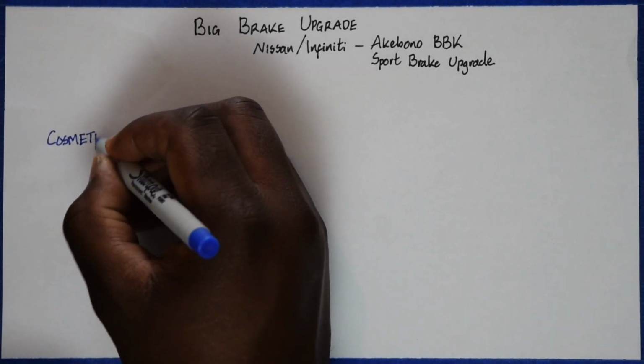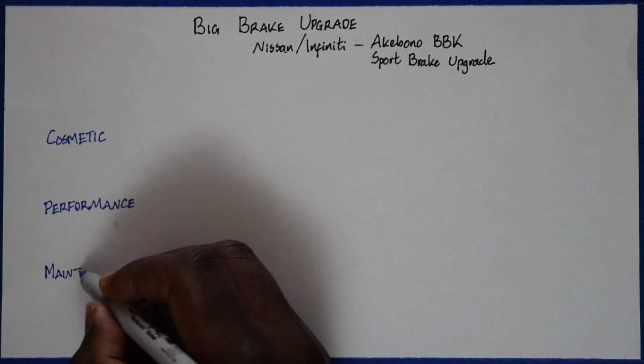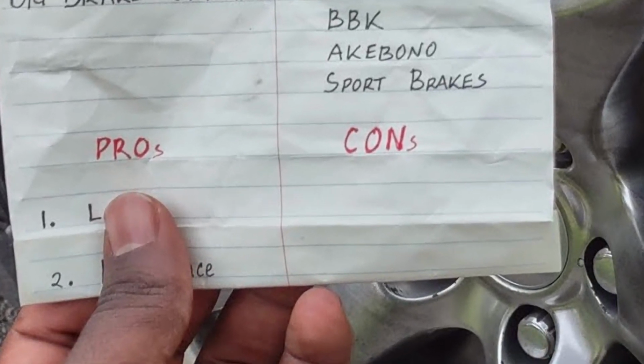The first reason you'd want to do it, and the one most people do it for, is cosmetic reasons. Second is performance. That makes sense. The third reason could be maintenance. I don't think this one gets enough attention, but I think more people should really consider it for maintenance reasons. On the other hand, we'll be objective and also talk about the reasons why this maybe would not be a good upgrade for somebody.